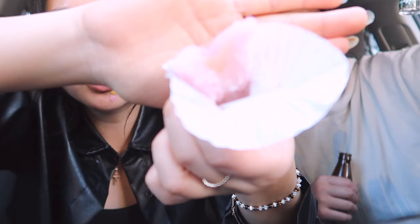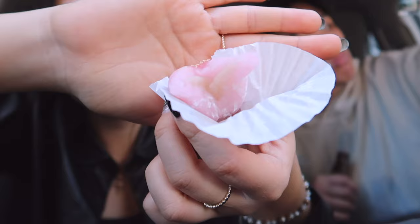There's like some type of filling inside, but I don't know what it is. It tastes like red bean that's not as sweet. Maybe it's white bean. That's what she said, I think. Mmm. I don't know why people go crazy for this. If it's mochi ice cream, I'll eat it. Mochi ice cream's good.